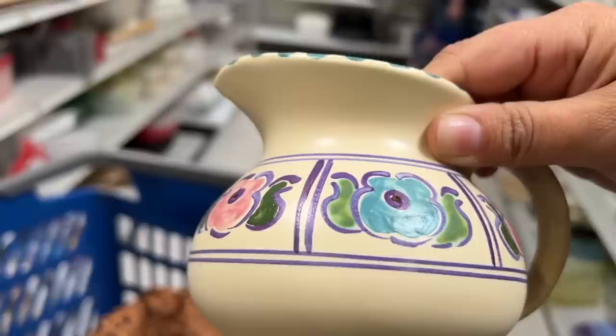This is a pretty little hand-painted piece. I think I've seen this pattern before, but I can't recall what company it was made by.